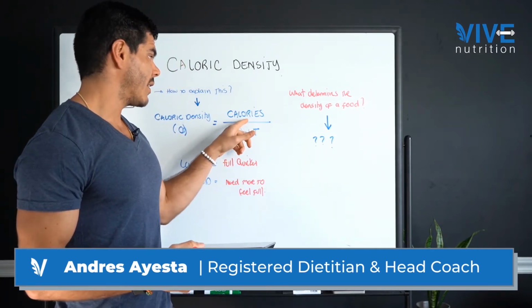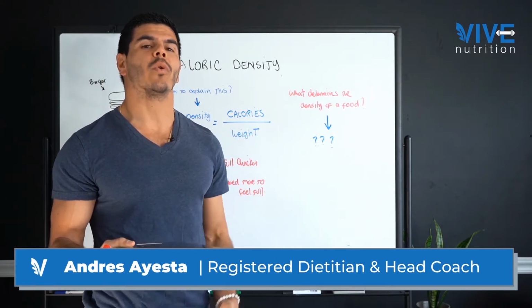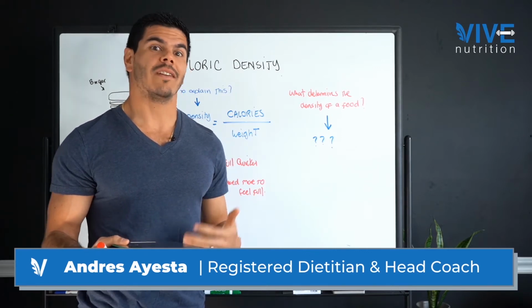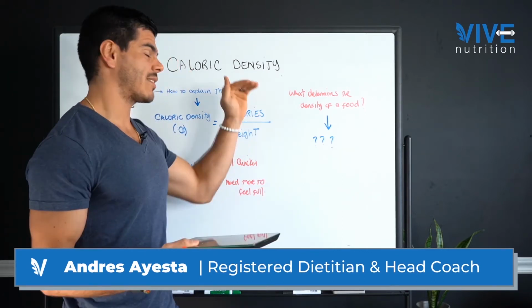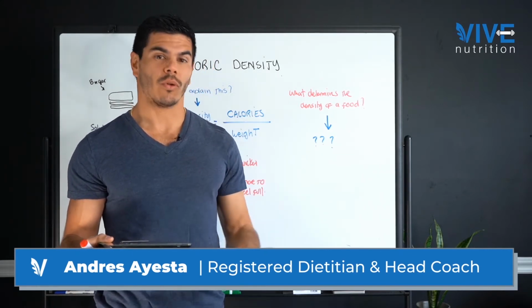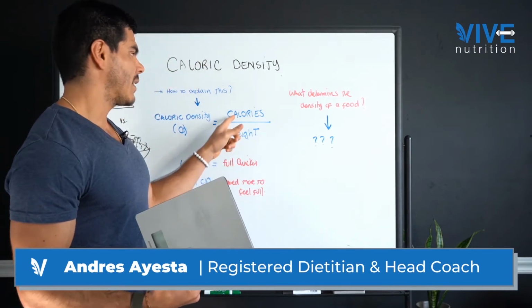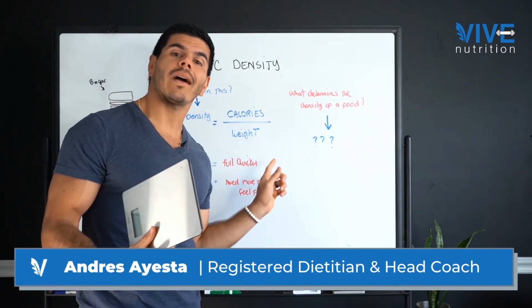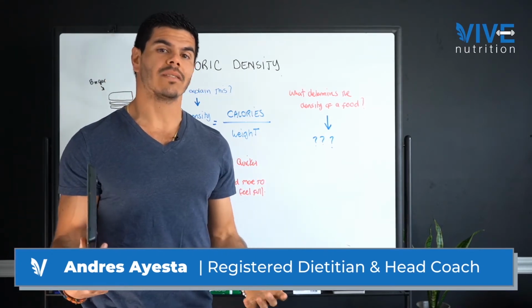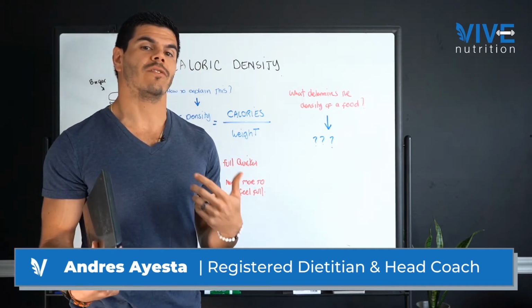So if the amount of calories is low compared to its weight, it's definitely going to make me feel full a lot quicker. Essentially, if something weighs a lot, but it has a low amount of calories, typically it's going to make me feel fuller quickly. If on the opposite hand, you have something that has a lot of calories and doesn't really weigh a whole ton, you're going to have what we call a high CD, or a high calorie density. Essentially, you need more of that specific food to actually feel fuller.